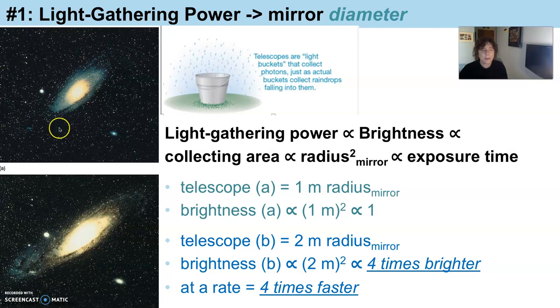And we can compare it to telescope B, which has a 2 meter radius, which means it has a 4 meter diameter, right? 2 plus 2, because radius is half of a diameter. But when it comes to brightness, we square that radius. So that radius squared, 2 times 2, means that this has 4 times the light gathering power for a mirror that is double the size. It means that you can either take in 4 times the brightness, or you can look for things that are much less bright, or you can take in that amount of light 4 times faster. Either way, the mirror diameter being bigger means that you can take in light faster and you can take in much fainter light.